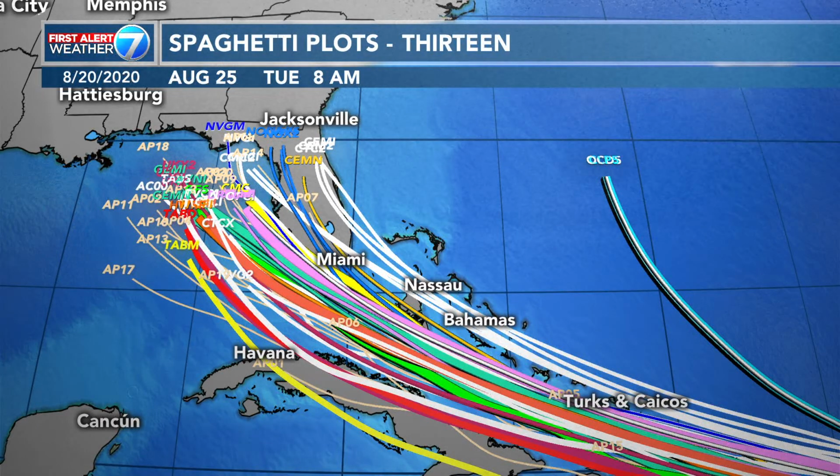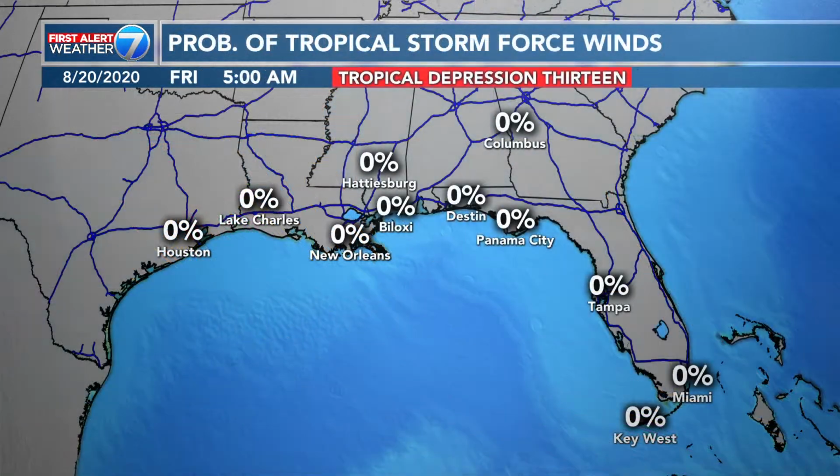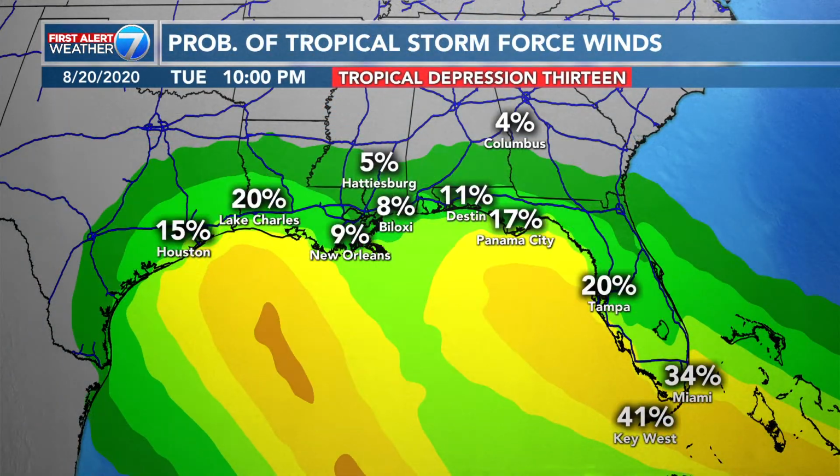That lines up with what the National Hurricane Center is saying. The percent chance for tropical storm force winds, even locally, are already on the board.